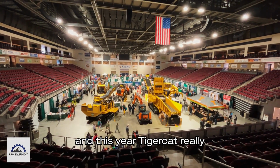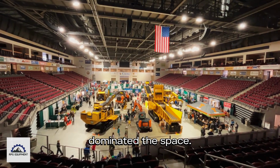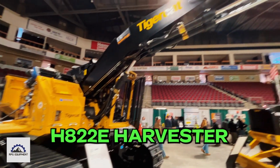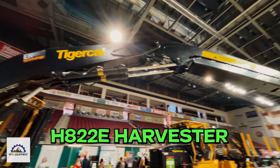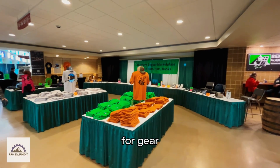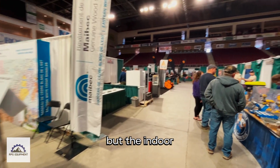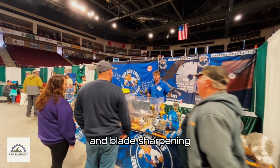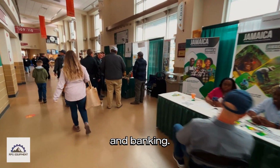The hall is huge, and this year Tigercat really dominated the space. They had their 6900 grinder as well as the H822E harvester on display. Plenty of folks were shopping for gear and loading up on merch, but the indoor vendors offered everything from insurance and blade sharpening to magazine subscriptions and banking.